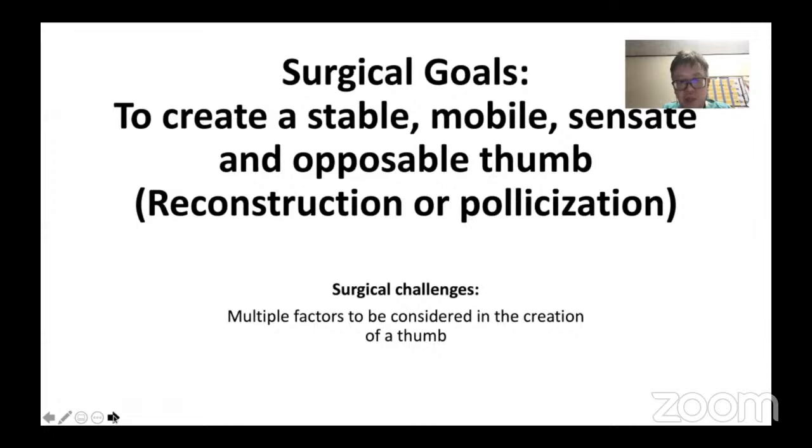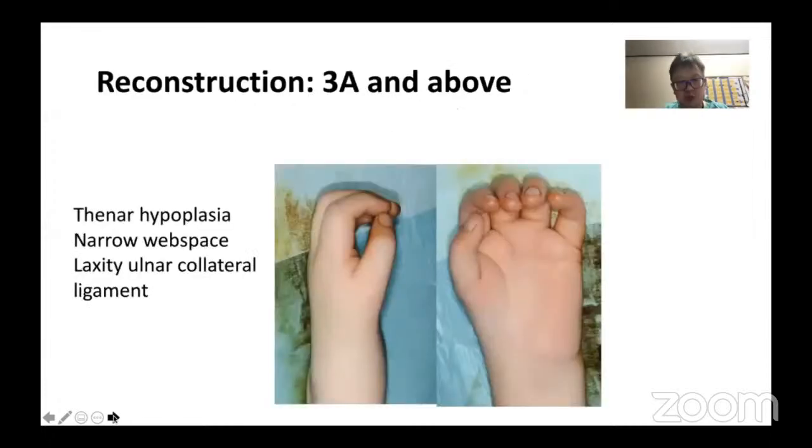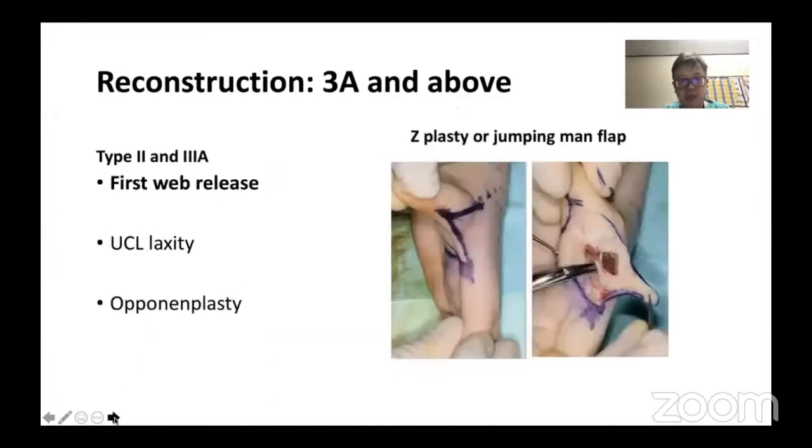So let's look first of all at reconstruction, which is 3A and above. And you know the problem, we talk about this. There's thenar hypoplasia and therefore very weak opposition, maybe. There is a narrow web space, and there is laxity of the ulnar collateral ligament or instability of the MCP joint. So for the first web narrowing, you can mention that you will do a Z-plasty or the jumping man flap. Again, for the FRCS exam, I don't think you'll be asked to draw this.